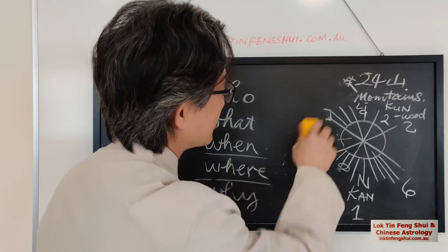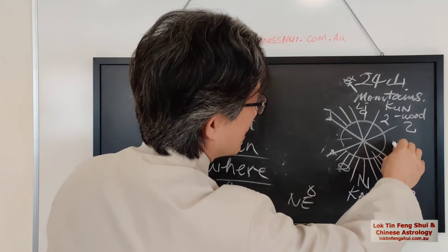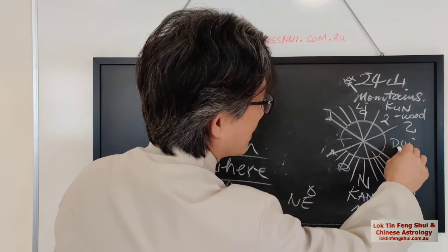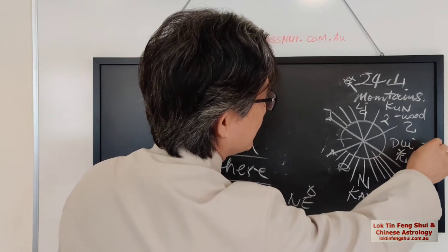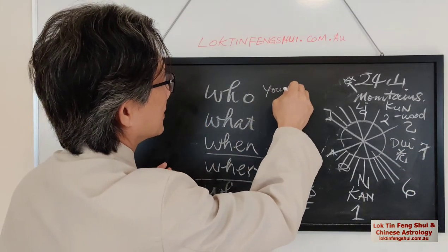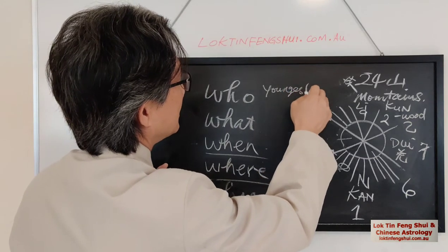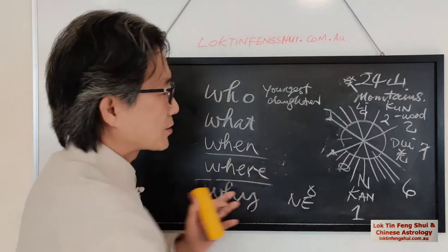Southwest. Okay. And then the final gua here, the ba gua we talk about, the final one is the dui gua. Dui gua, and it is seven. And it is seven. Okay. So dui gua is the youngest daughter. Youngest daughter in the house.